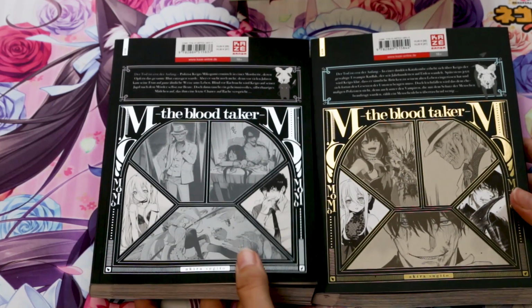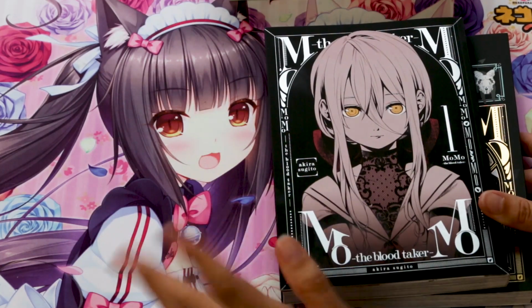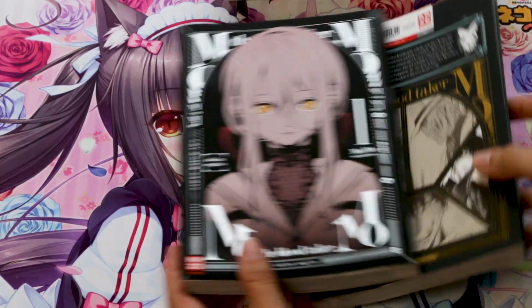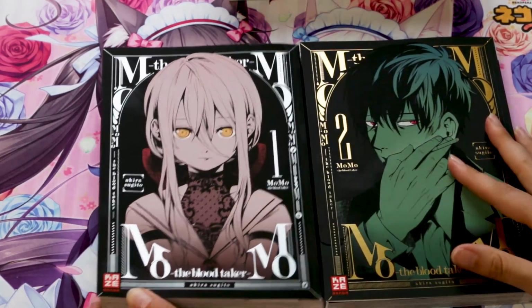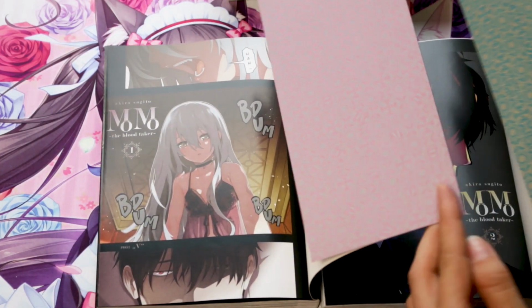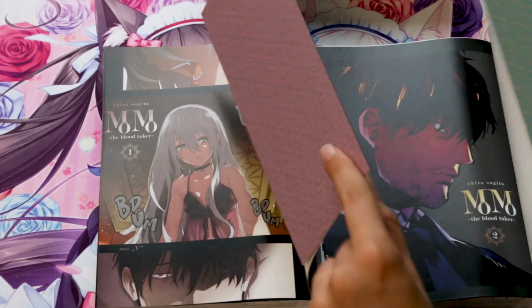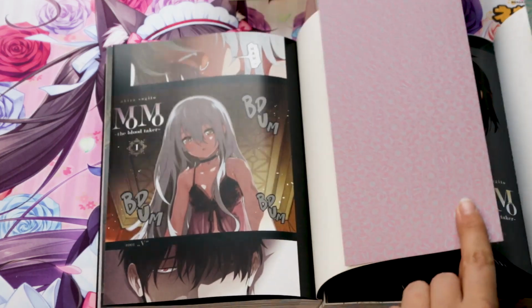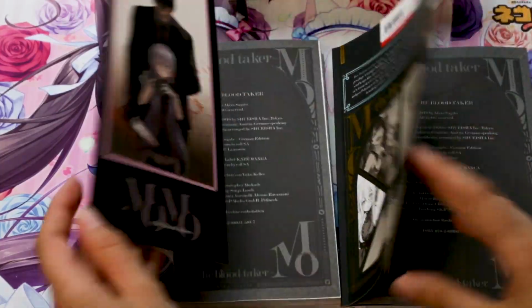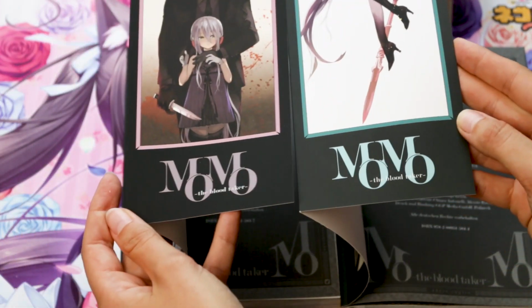I knew this story because I read the first 2 chapters online, but it's one of the first series where I really just picked them up because the spines are so beautiful. The whole makeup of these volumes is so beautifully done. Look at these folds, amazing, super cute colors, and the story is really intriguing. Looking at the back side, we also have these beautiful artworks on it.